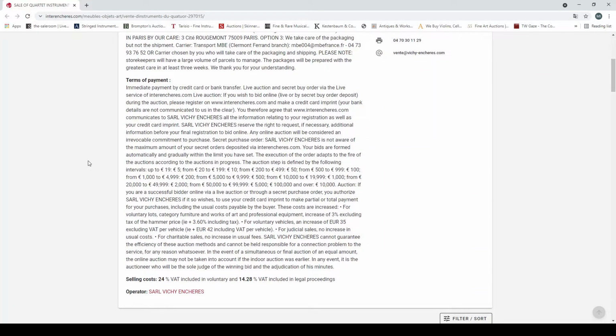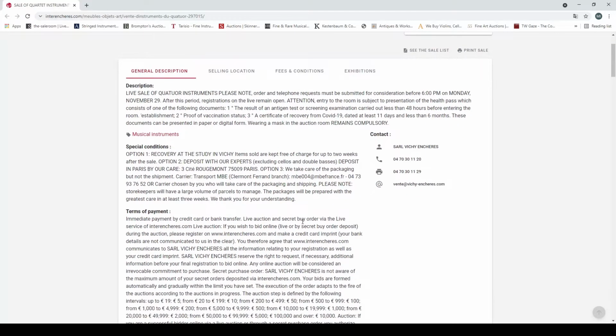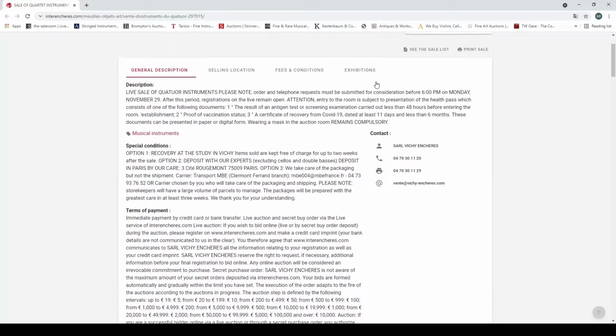This is obviously based in France. The buyer's premium is 24%. If you're buying outside of France, then check all the specs about shipping and import fees, but they do a lot of international shipping, so I'm sure that's probably not a problem. There's 340 lots in this auction.